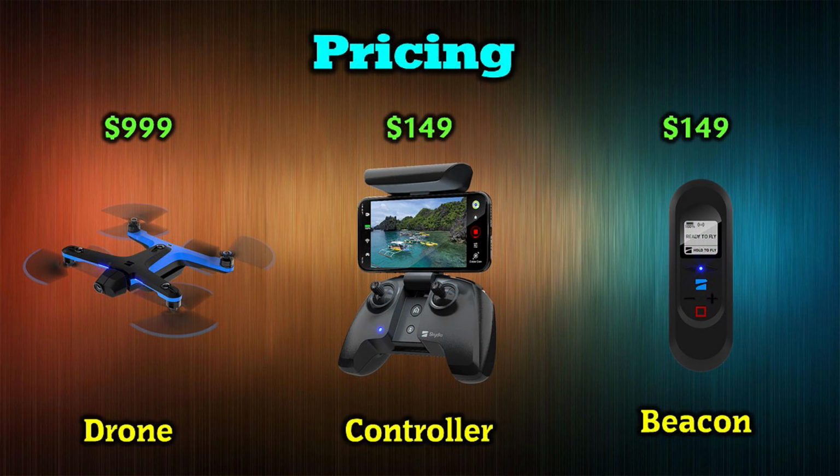But $999 for the drone, and the remotes are a little bit more money if you want to add those in later. I can't wait to get my hands on this drone, and I promise you, the minute it arrives, I'll have it up in the air and I'll be flying it like crazy. I'll compare it to all the other drones we've flown up till now.